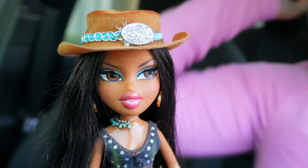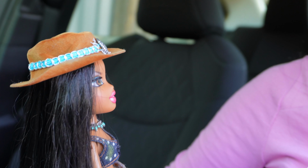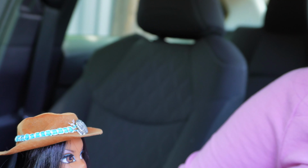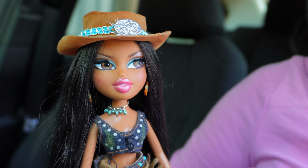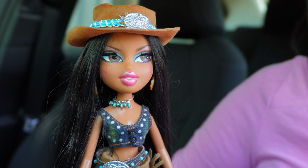I am not here for it. I'm not here for it. It makes me so sad. And why aren't people talking about her skin tone? I thought I just heard a bug. That was weird. MGA, you really need to do more research with characters if you're going to confirm ethnicities.